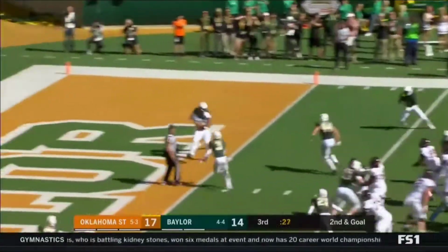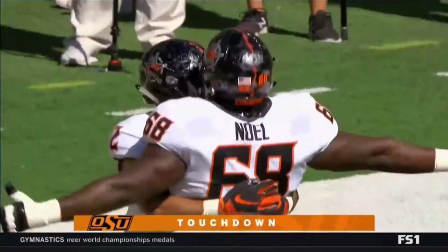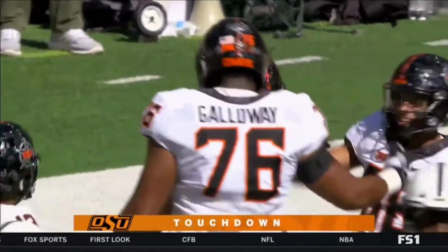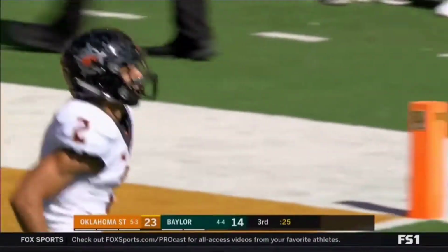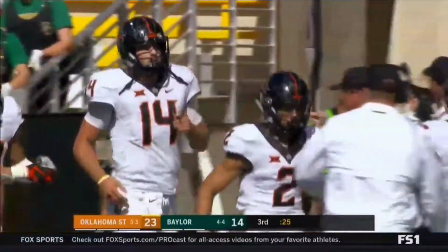On 2nd and goal, to the air, to the end zone. Tylan Wallace, second time he has found the end zone today. Hoping to extend things further for Oklahoma State, 23-14. 2 touchdowns last week, a pair today as well.